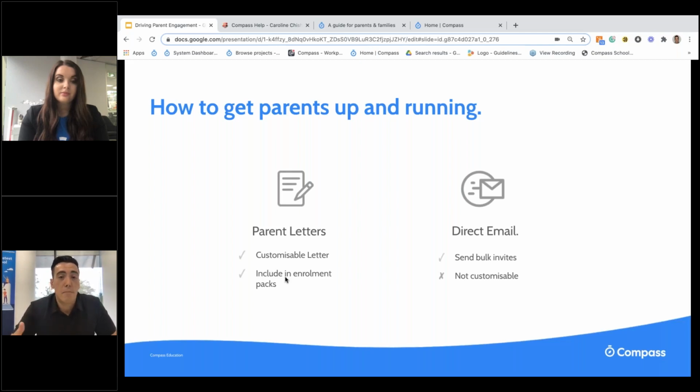That's a letter that you can print out or send as a PDF. It's a customizable letter, so you can actually customize and change that letter within Chronicle as you're creating letters to invite parents in. We're seeing a large number of schools obviously include that in their enrollment packs as well, so you might print that out and include it in your physical enrollment packs that you're handing out to parents also.